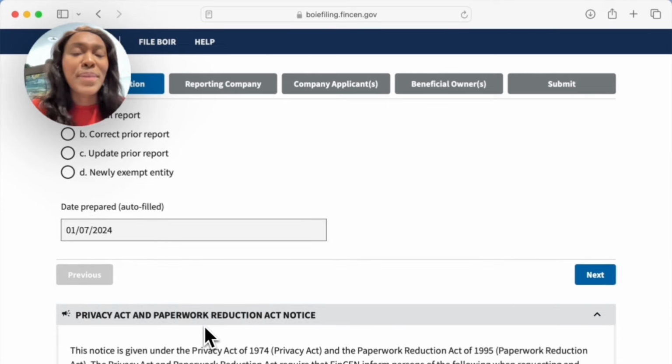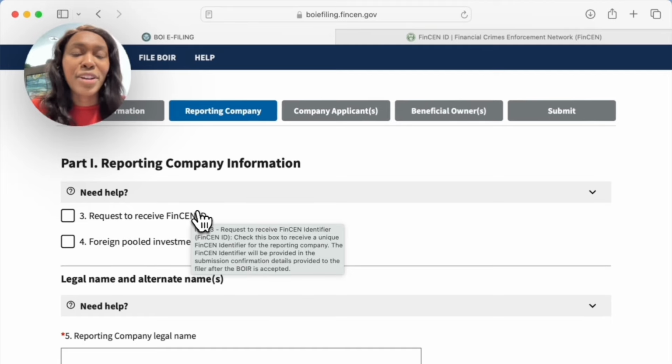It gives general information about why this report is important, as well as the expected timeline to get this report done. But you all know, if you have one business like a single member LLC or an S Corp, the paperwork should be very straightforward and take no longer than 15 minutes. Let's hit next. And then for part 3, it's going to ask you whether or not you want a FinCEN ID.